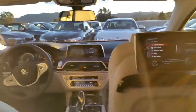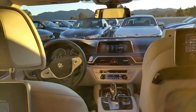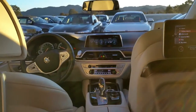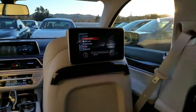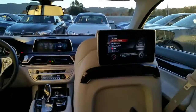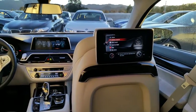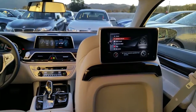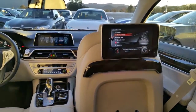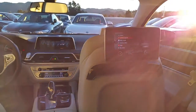And then that front screen is independent from these back screen guys. So that way the driver can control different things up there. And then you also can control some of those things, but it's not changing the front screen, just the rear screen. Right. And also if you have a DVD playing in the back, you have the option of playing the sound through the speakers or your headphones. So it gives you both options, which is really nice.